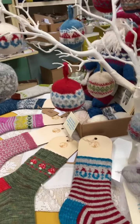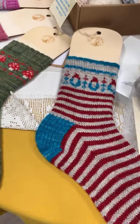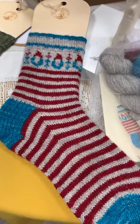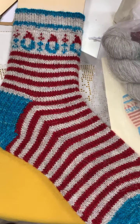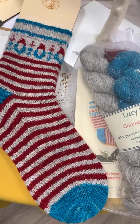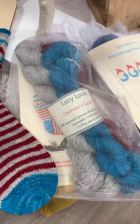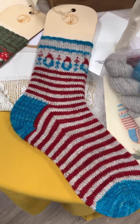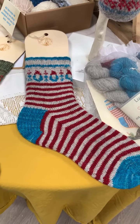And again, on the gnome theme, we have Gnomeo's Candy Cane Socks. This is one of my own designs, which I'm very pleased with. And I've used the beautiful Exmoor sock yarn from John Arbon that I've hand dyed to make the kit. You'll find them in the gnome section on my website.